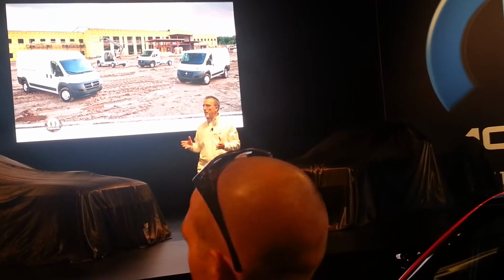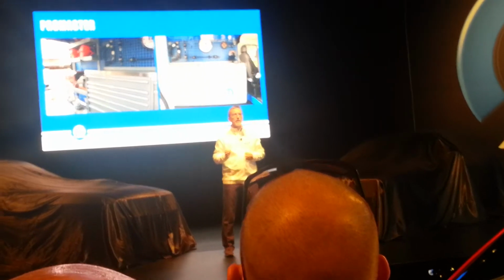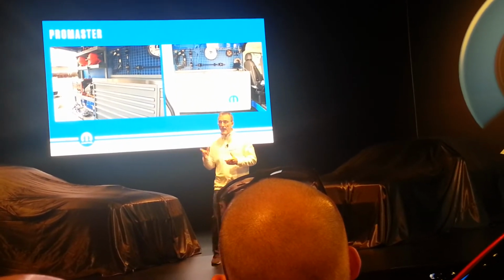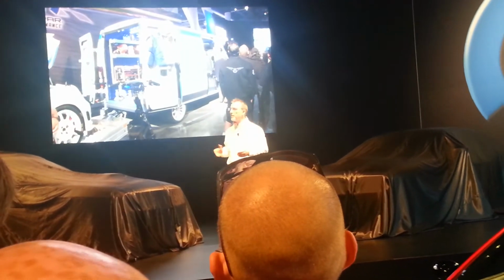And our dedicated Mopar custom shop can design its interior with cabinetry and organizers that will keep tools and delivery exactly where they are supposed to be. Finally, look at the exterior. Imagine how well it would display graphics. It's what we call a true moving billboard.